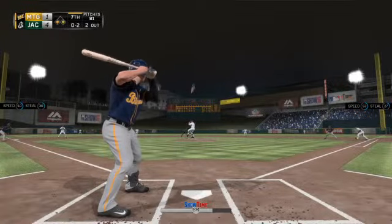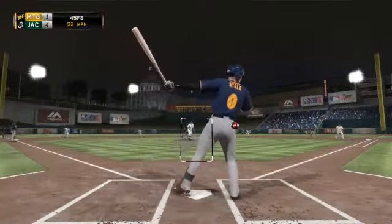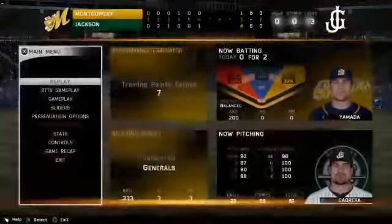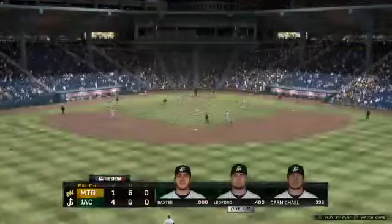Looking to put him away. Here's the 0-2. He got him. And exhale as he's out of the jam, and the inning is over. So it's no runs on 2 hits, no errors, and 2 men left stranded.